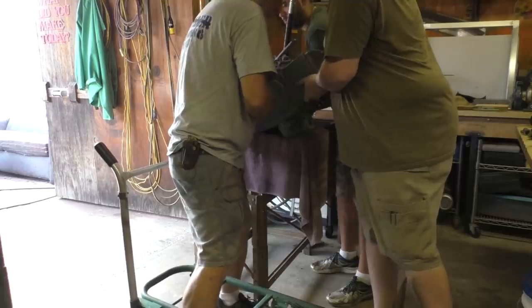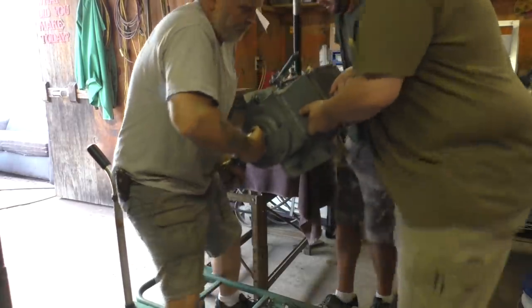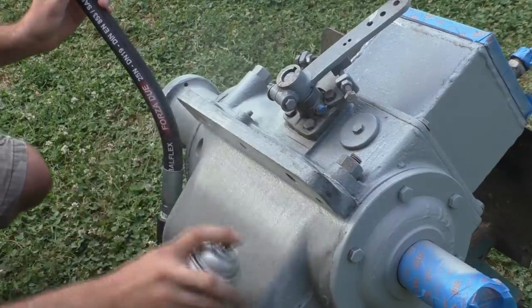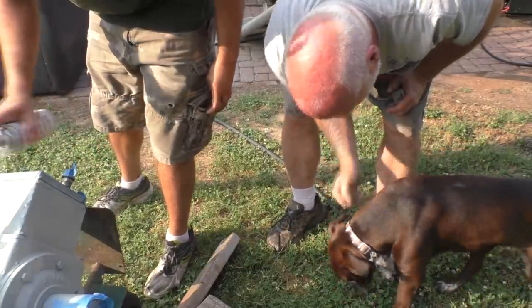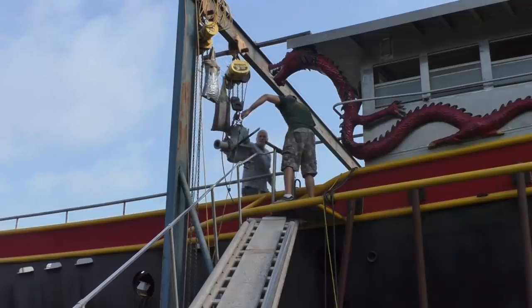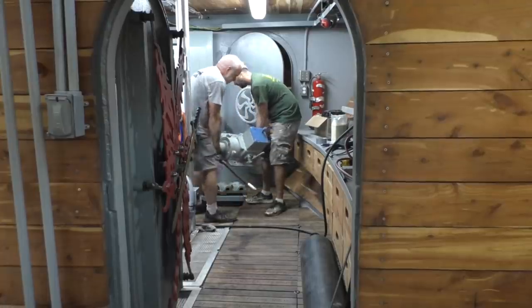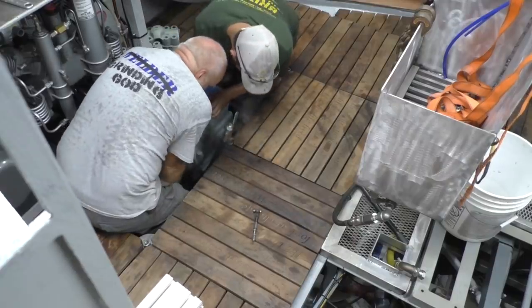Beautiful. One, two, three, up. Over. Slowly down with the knees. Yeah, that's a squat. Up, down. This side.